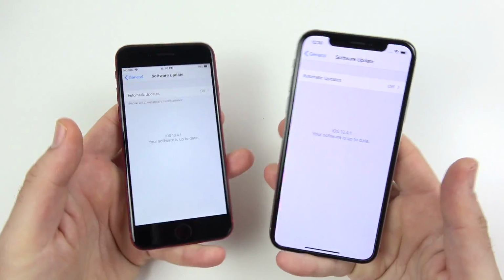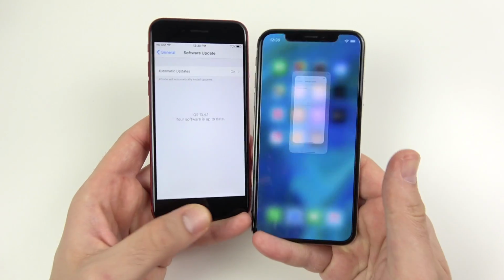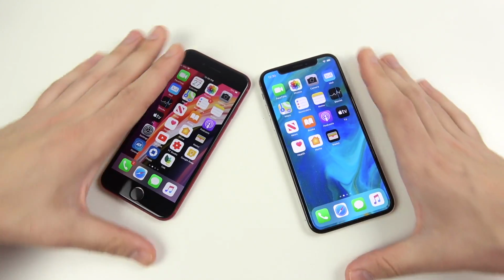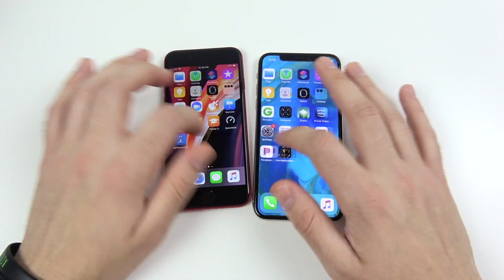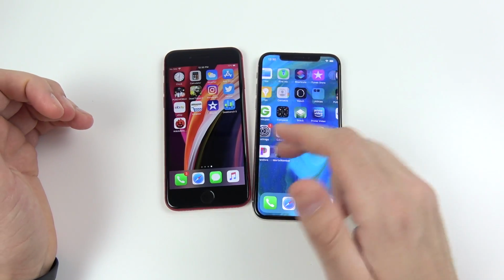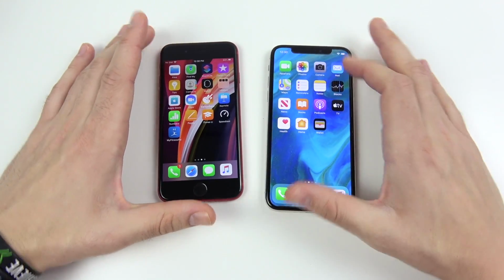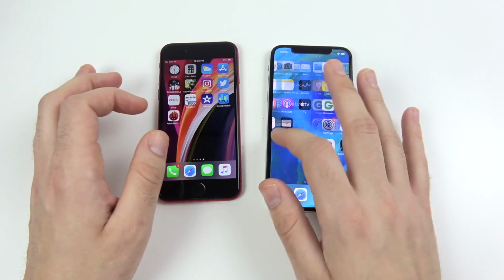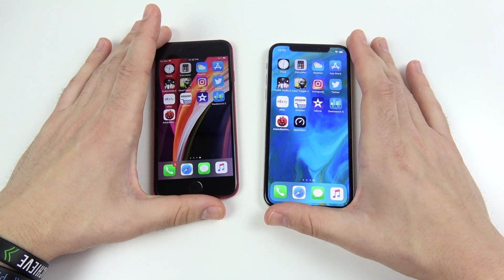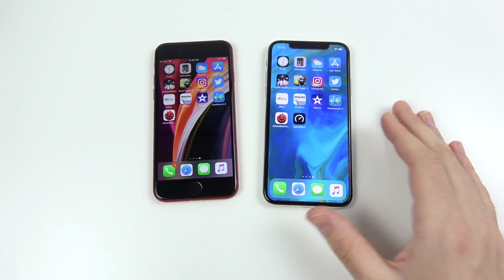Now, confirming their software, you can see they're both on 13.4.1 as of the recording of this video. Also, I do have to state that the iPhone 10 feels a little bit smoother when it comes to the gesture system. So you do have to keep in mind when buying the SE 2020, you are getting that more older iPhone feel with that device. So don't think just because it's a processor beast upgrade that it feels smoother than like a gesture-based iPhone. I just don't think it feels smoother.